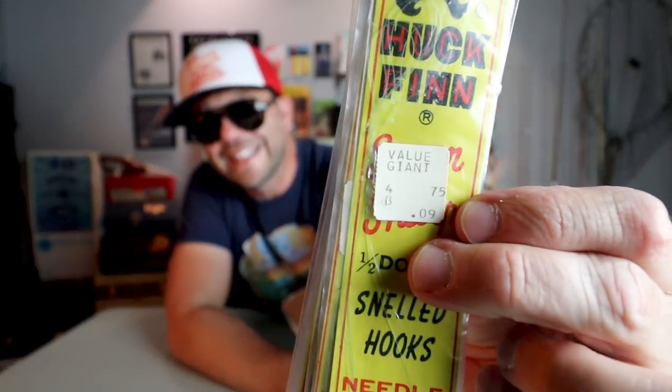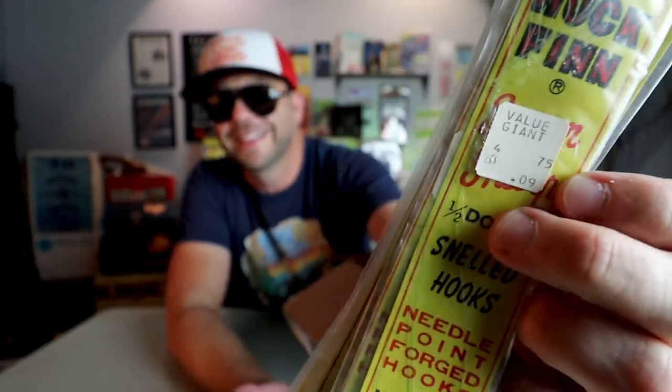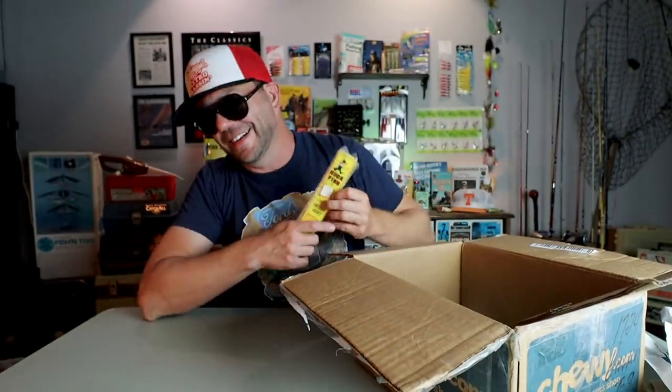And these were sold for 9 cents a pack at the old Value Giant. Value Giant? I don't know. But at those prices, I need to find out where that is.